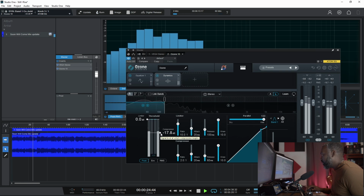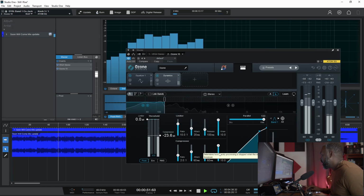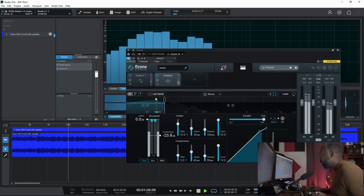I'm gonna bring the threshold down on the compressor so it starts to hit. Now I'm trying to accomplish a smoother bass response while preserving the kick. So I'm gonna raise the attack to about 60 milliseconds. That way the kick can come through, and release time around, I'll leave it at 60. Around 59 can work.